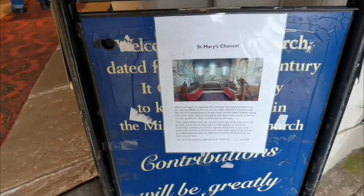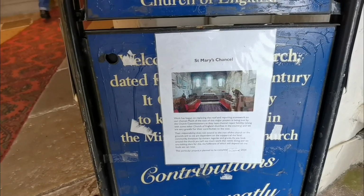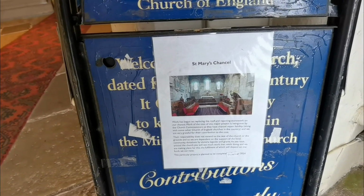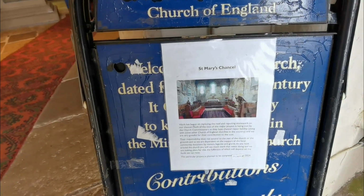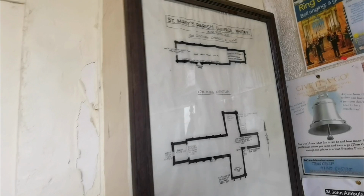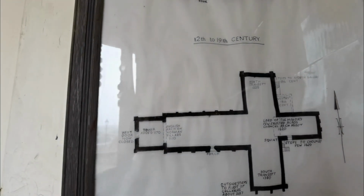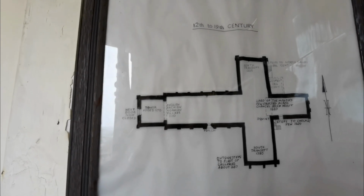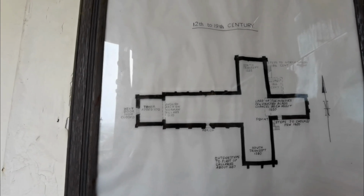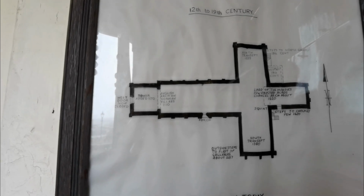So there you go, work has been going on there, replacing the roof and repairing stonework on the chancel. There's the church. And as we look in, it's a cross church. There's a certain way, and I've forgotten.